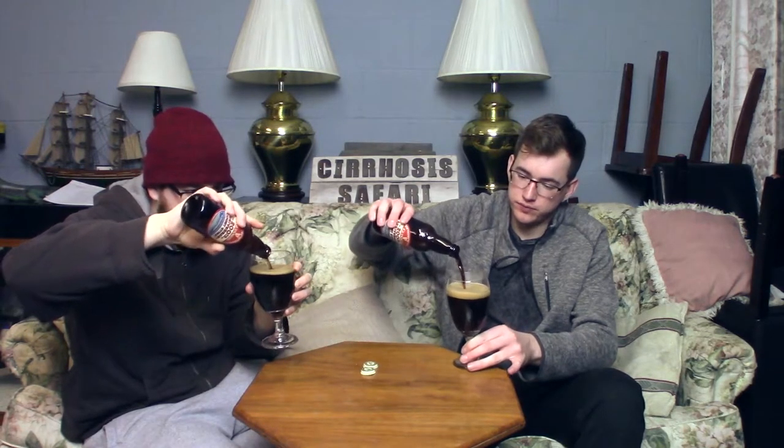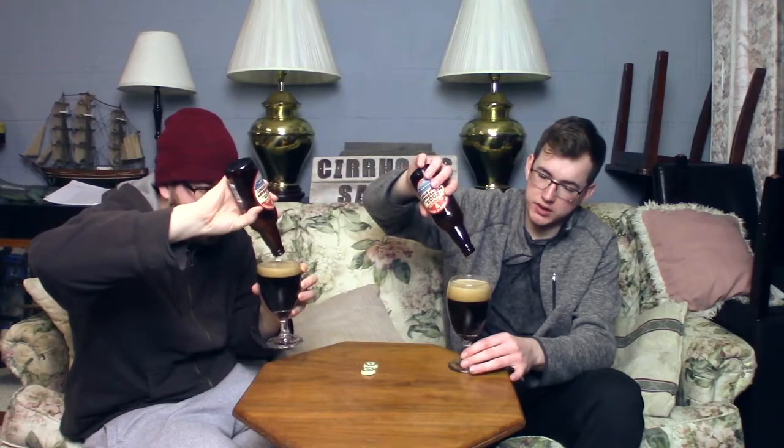Oh, it's beautiful. As it should be. Oh, as Guinness should be. Beautiful beer. Guinness is a beautiful beer. God, it's so pretty. It's very pretty. It's going to get a high head.